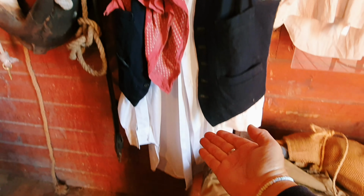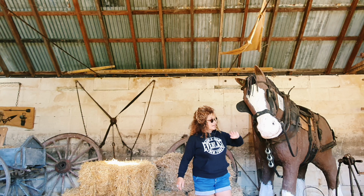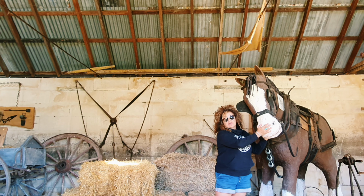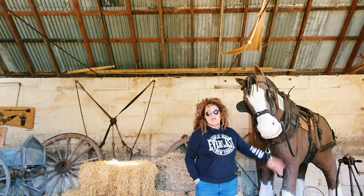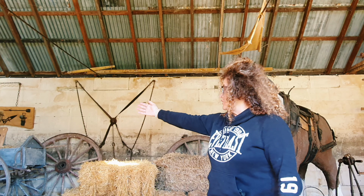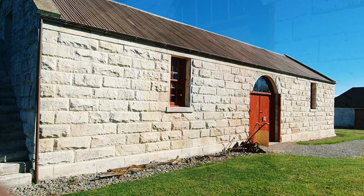That special occasion. Oh, good morning, everybody. Welcome to the stables. This is Mr. Head here. This is my kind of horse. Doesn't eat much, doesn't need much caring, but smiles all the time. This would have been the stable, where the stable hands would have come and got the animals ready to go work on the farm, and also shear the sheep. And what a cool place. These buildings are made out of Oamaru stone.